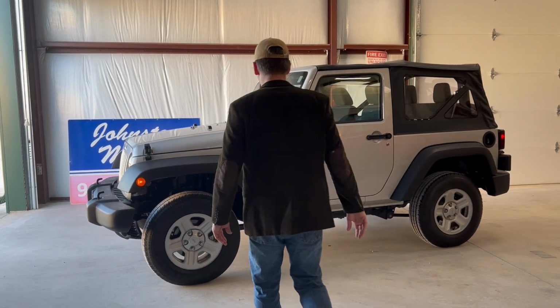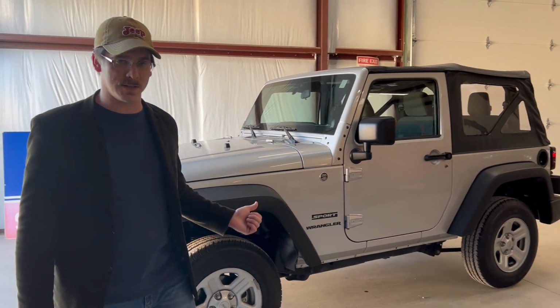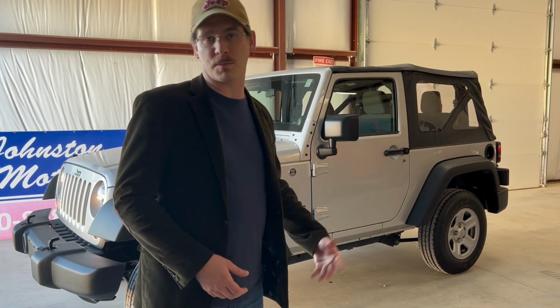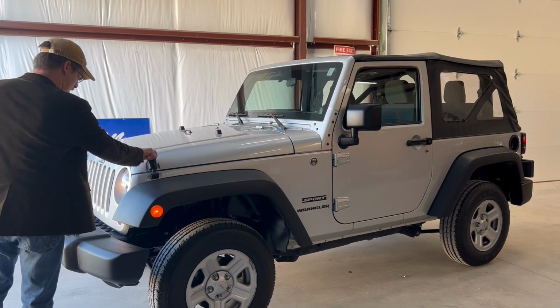Check this thing out. Since this is a '12, this is the first year of the 3.6 liter Pentastar V6 engine, which is great because it's a big upgrade from the old 3.8 they were putting into the models prior to '12. They put those in there from '07 to '11. Anyway, check it out.